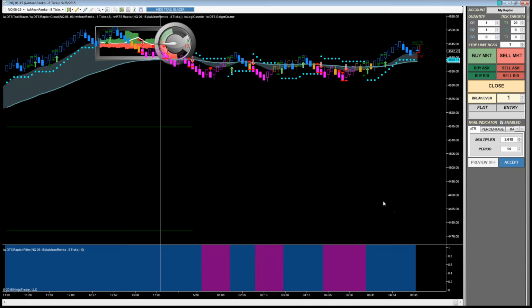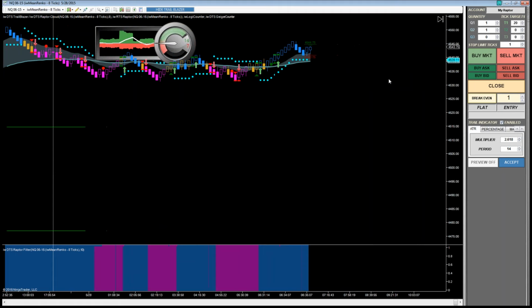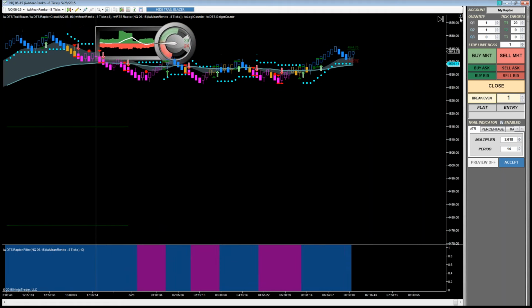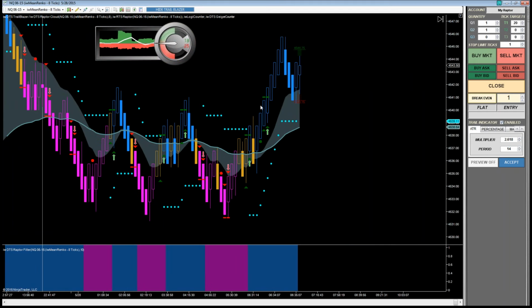And let's take a look here what's going on the Raptor. Oh, that's not nice. That little spike there in the histogram. Sometimes that's indicative of stop running. This swing high here is the big deal. So the Raptor, it actually did produce a signal. Let's do it like this. The Raptor did produce a signal right here. It was our trend change signal.